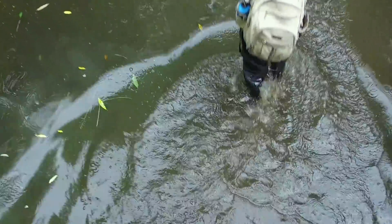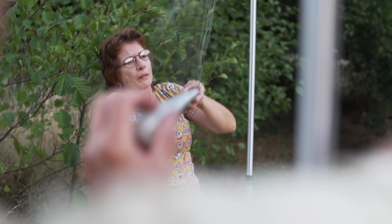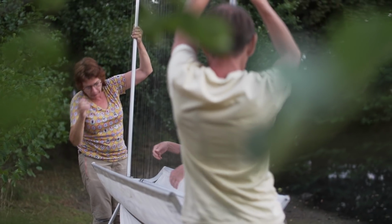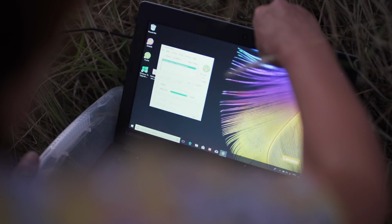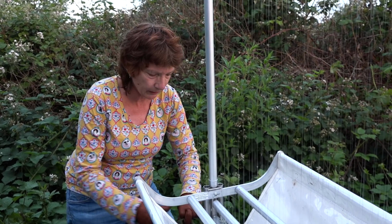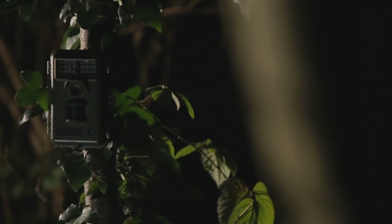While Elliot sets up more cameras, local ecologist Alison prepares for a night shift. A harp trap enables her to safely capture and survey the local bat population. The Hogsmill is the route by which bats move along. They'll also use it for feeding because it generates a lot of insects. If we can crack on, because it's getting near sunset, I can see the sun is going down. Under the cover of darkness, Elliot's cameras offer a secret window into the Hogsmill.